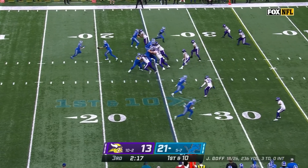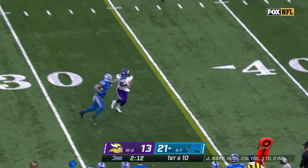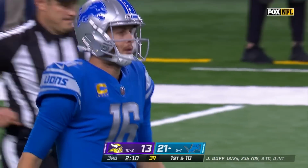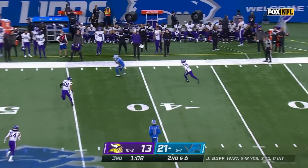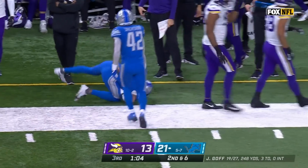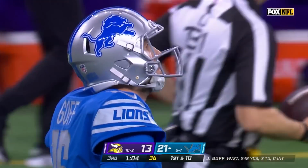From undrafted rookie to Walter Payton Man of the Year nominee. Now here's the other Payton nominee, Goff. His pass is caught by DJ Chark. Second down and 6. Play fake. Goff, wide open for a first down is Josh Reynolds, who is his teammate with the Rams. So they had the chemistry even before getting together here in Detroit.